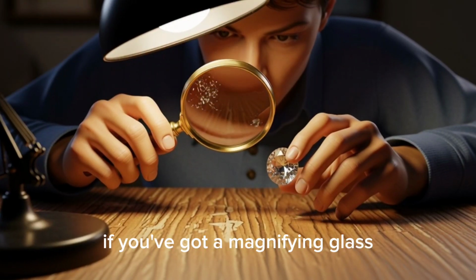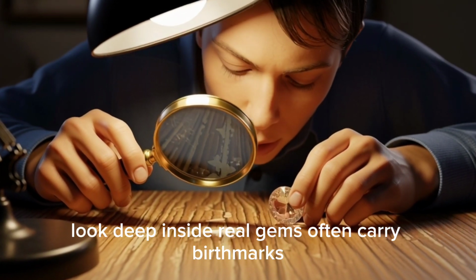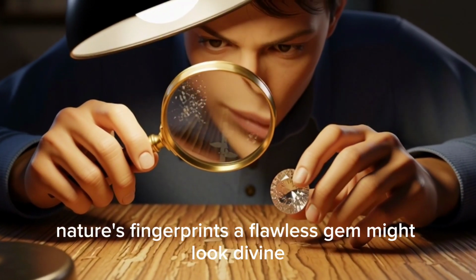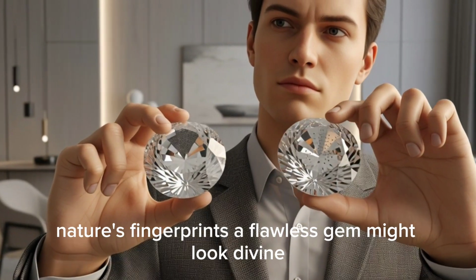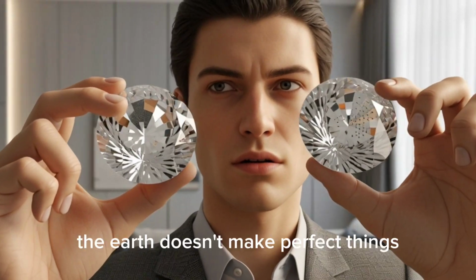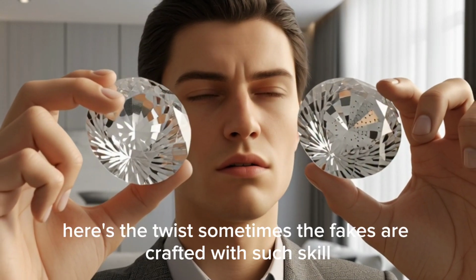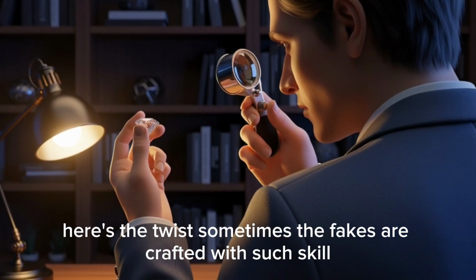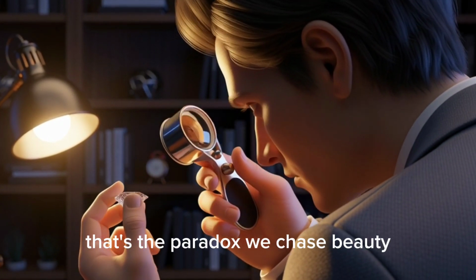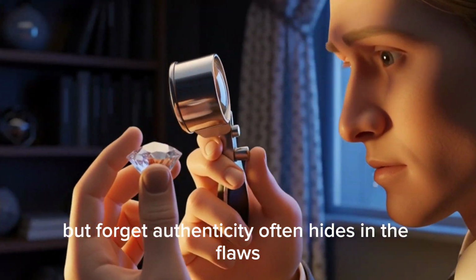If you've got a magnifying glass, look deep inside. Real gems often carry birthmarks, tiny inclusions, feathers, or faint mineral lines, nature's fingerprints. A flawless gem might look divine, but in reality, perfection can be suspicious. The earth doesn't make perfect things, it makes true things. And yet, here's the twist. Sometimes the fakes are crafted with such skill, even experts struggle to tell. That's the paradox. We chase beauty, but forget authenticity often hides in the flaws.